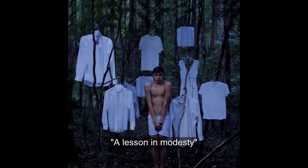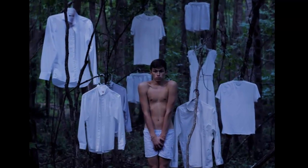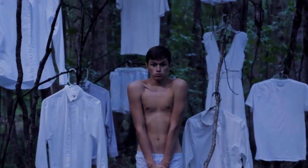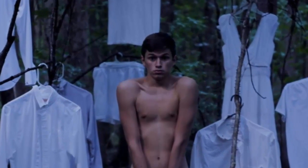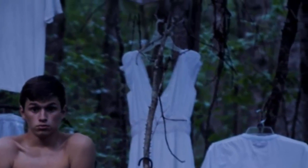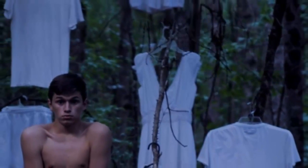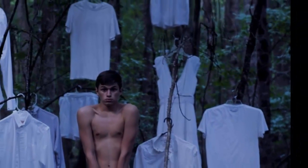This is A Lesson in Modesty. I would love to work out what he wants us to see or understand from this image. But again, great. He's again in a forest or something. Where does he come up with these ideas? It's terrific. He's got coat hangers, and off those hangers all sorts of white clothes. There's a dress there as well. What are we supposed to read into that? I'm not going to read anything into that. And there he is standing in his underwear, trying to hide something.